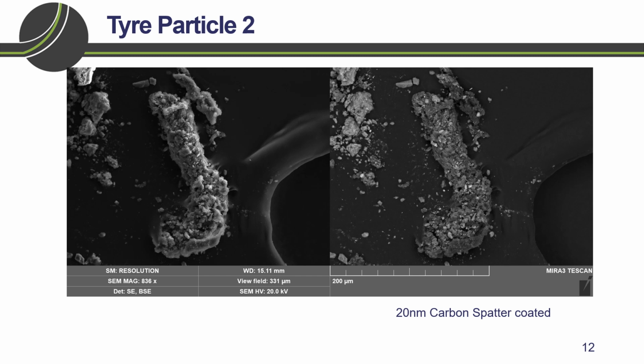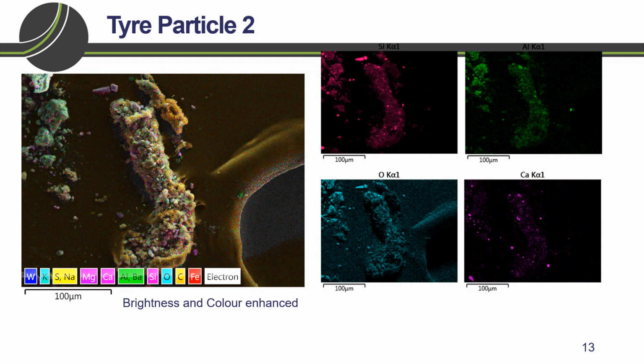Just to give an idea of a second particle, what they might look like, again, they have a bunch of stuff on them, lots of characteristics. Again, at different length scales here as well. And then again, we can look at the elemental mapping. This one has a bit more color to it. So we have, again, the calcium chunks that we're seeing. And so here we're able to see that as a whole.